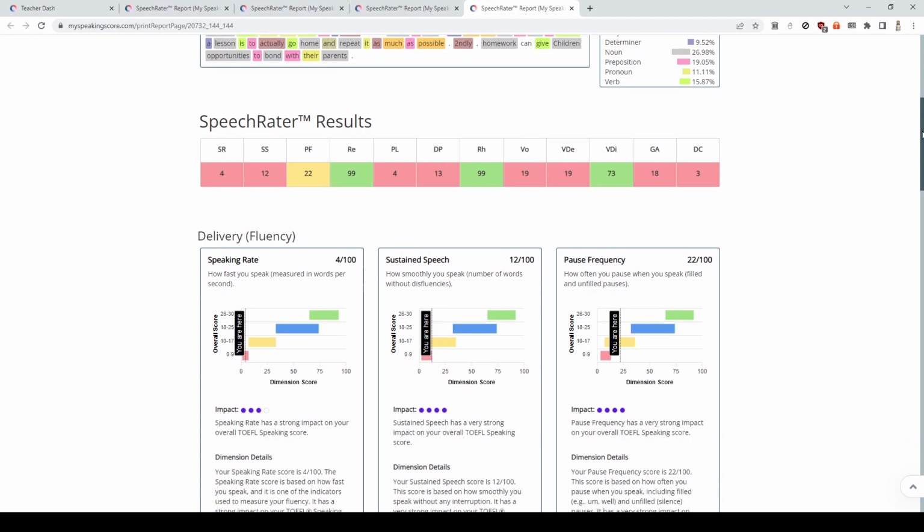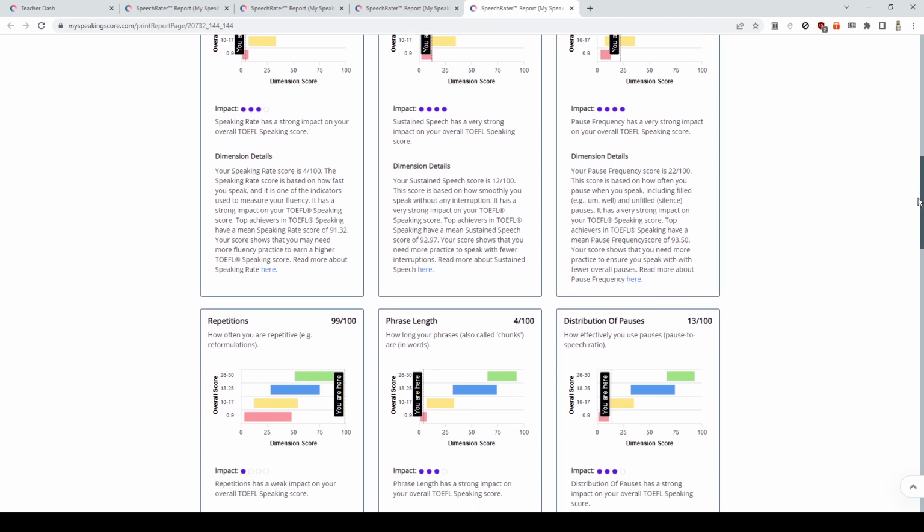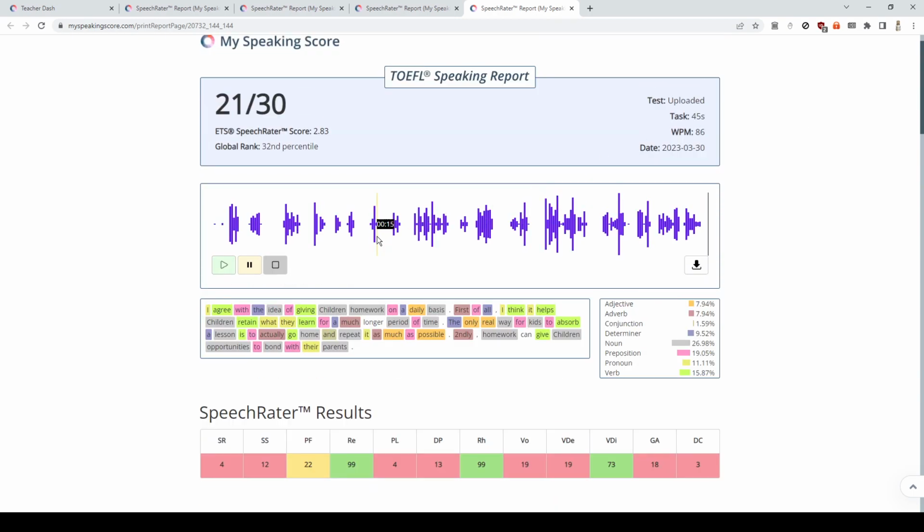But you can see once the speaking rate gets down to the doldrums, it just has an impact on everything. In that case, sustained speech just goes all the way down because those pauses start to count as disfluencies. The pause frequency is down just because there's way too many of them. The distribution of pauses, and then the phrase length, those chunks, it's down to like 4 out of 100. Because, look at all these chunks I got. That's too many and they're too small. I need bigger chunks.